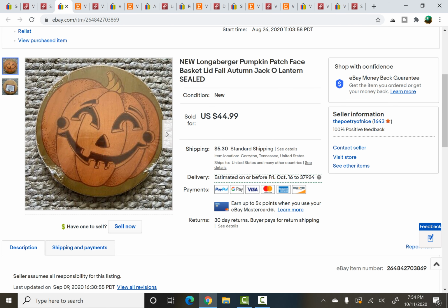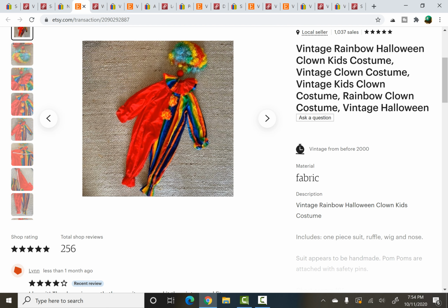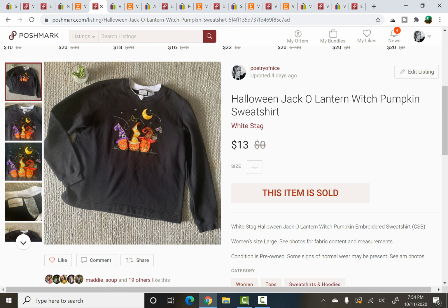This Longaberger pumpkin patch face basket lid. I paid 25 cents for this at a yard sale. It was brand new and sealed. I was shooting a little bit higher with this price, I'll be honest, but I did sell it for $24.99 plus the shipping. Next is a vintage clown costume. This was a kid's costume, all handmade, and it sold for $49.95.